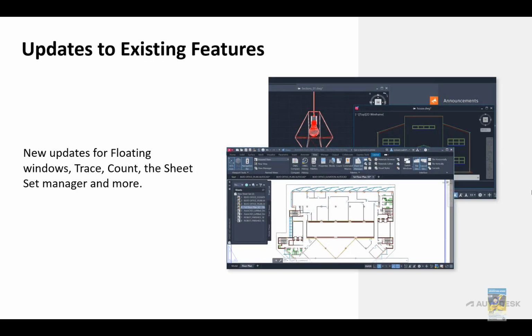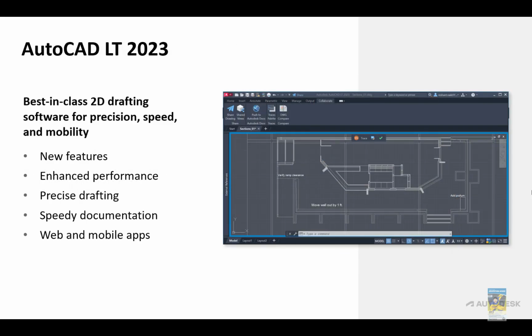And then the updates to some of the new commands from 2022 to 2023. They have updated the Floating Windows command functionality. They have updated the Trace command, the Count command. They've updated Sheet Set Manager, and a few other functions and new commands have been introduced as well. So again, just watch for those separate videos as I make them and push them out.